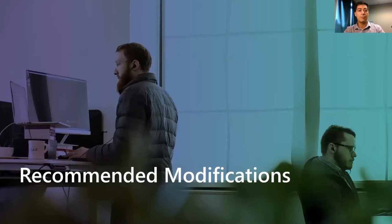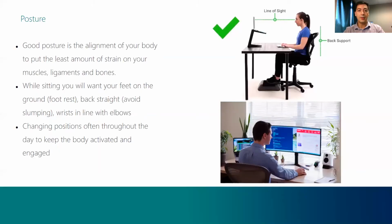So now some general recommended modifications you can make to your desk at home. Number one, we want to make sure that you have good posture. Whether you're seated or whether you're standing, you want to make sure that you have the least amount of strain on your muscles, your ligaments, and your bones. We all generally know what it means to sit with good posture, sit up straight. We want your feet to be rested flat on the ground or a footrest to a point where it's comfortable, and we don't want your knees to be above your hips. We want everything to be at about 90-degree angles.